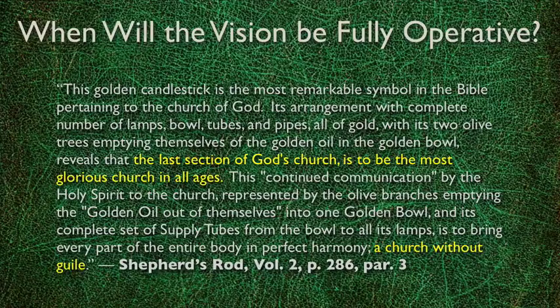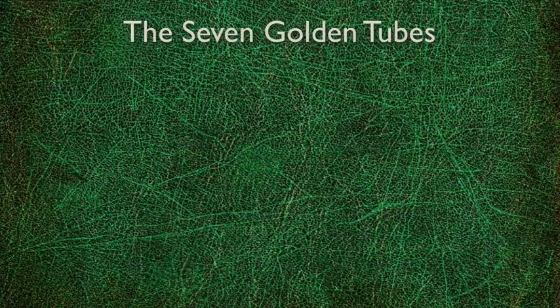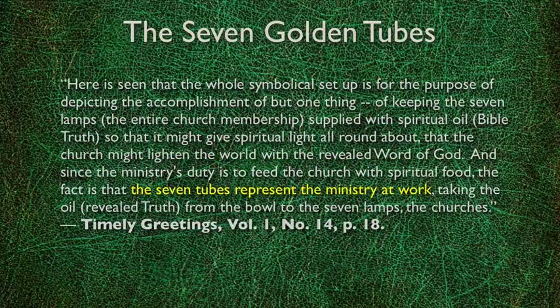Well, brethren, this is quite clear. The only church without guile, the last section of God's church, the most glorious in all ages, will be that church that will arise after Ezekiel 9, when 144,000 ministers go forth without guile in their mouths to preach the loud cry, to call God's people, the great multitude, out of the fallen churches of Babylon. So this is when we will see completeness, seven pipes going in the golden bowl. But what about prior to that? The seven golden tubes come into play after Ezekiel 9.